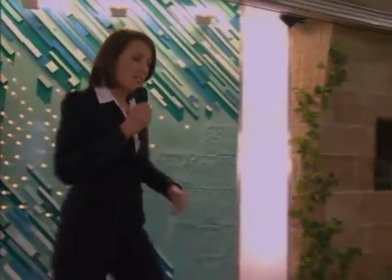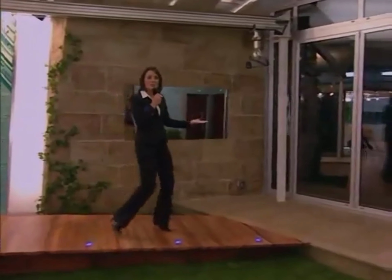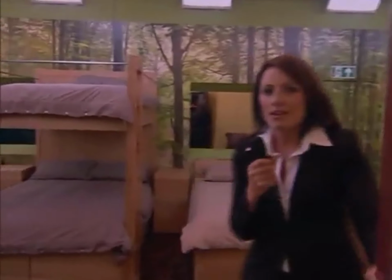Okay, now we're going to the bedroom. There is only one bedroom this year, and the only way to get to the bedroom is via the garden. So come rain or shine, this is how they're going to access the bedroom. They can open these big double doors onto the garden. I'm going to go in through here. And it's actually a very, very nice bedroom.